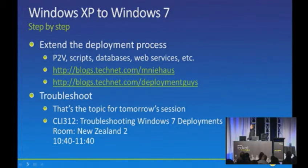We can also support back-end databases. So if I wanted to control in a database what apps get installed on each machine or what settings get used on each machine, I can do that. We can call web services. So if you've got your own asset management database that you want to hook into the deployment process, you can certainly do that. So lots of flexibility built in around those types of scenarios.